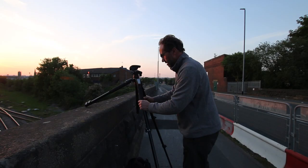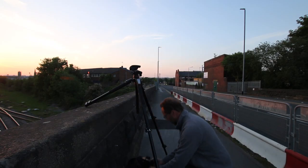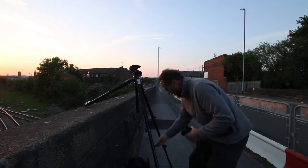The sky did kind of illuminate, but guess what? No trains when the sky was at its best. Anyway, that might be it for tonight. So we'll see where we end up tomorrow night and over the next couple of nights, see if I can get some decent sunsets in.